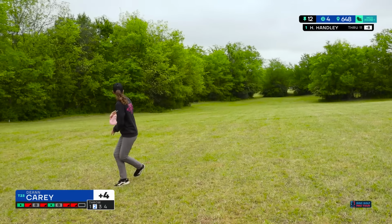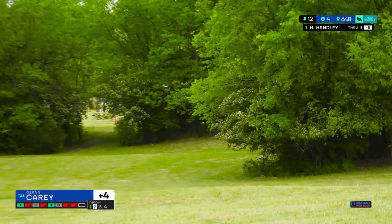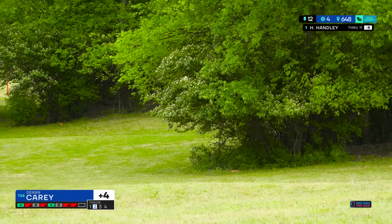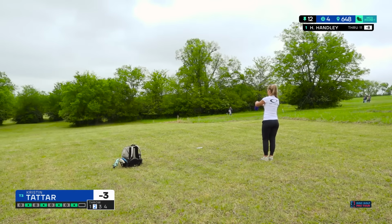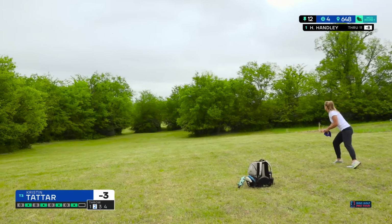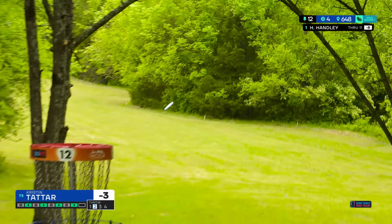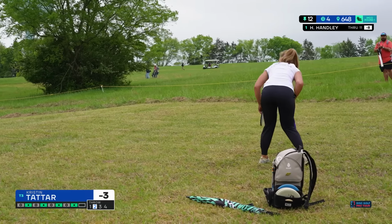Deann, with a more open look than Cadence just had, put some nice turn on it. And squeaks through that corner. Curse that corner. Kristin, just a little bit more right than you want to be, but she does have this great tool here. Oh, yeah. That's nice. Heck yeah. Beautiful.